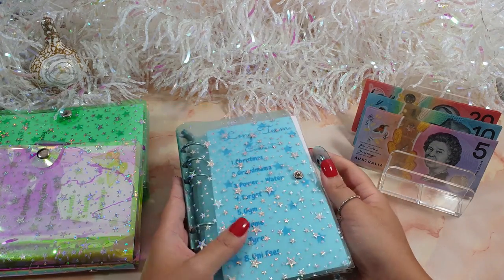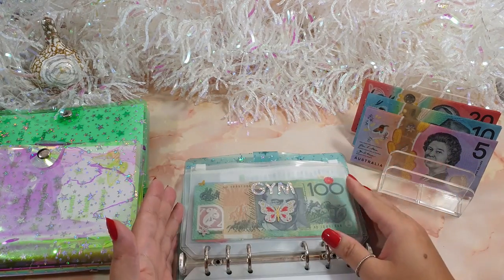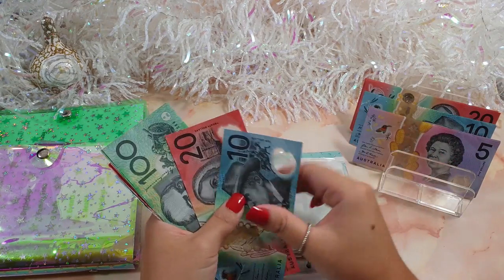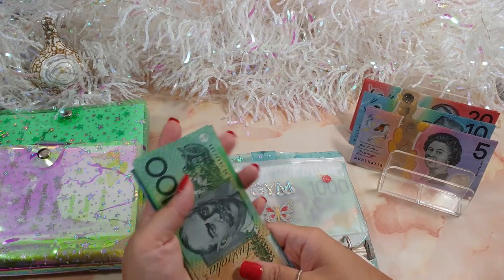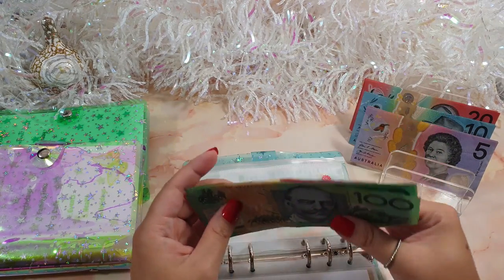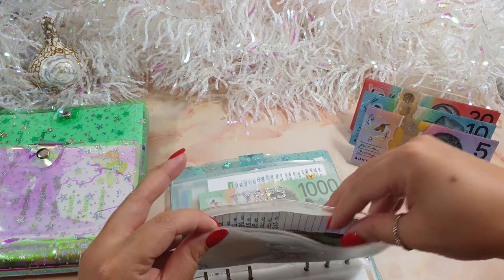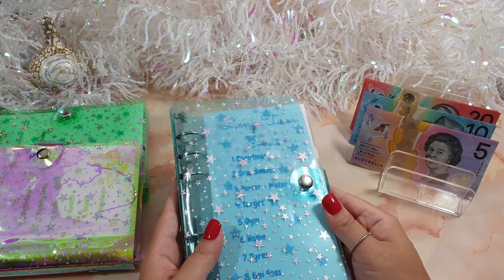Okay, so onto my long-term binder, and we only have one envelope to stuff, which is my gym envelope, and it will be getting $35. So gym now has 20, 40, 60, 70, 85, so 385. So we are done stuffing my long-term binder.